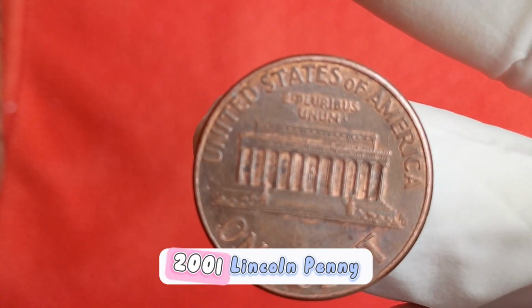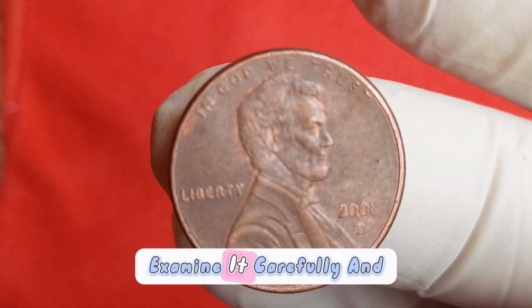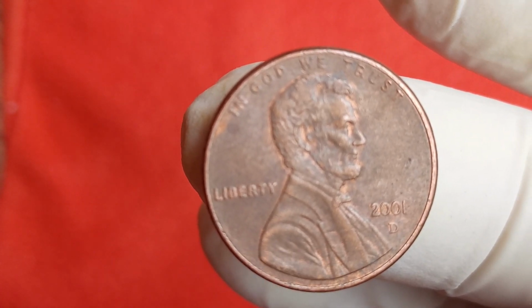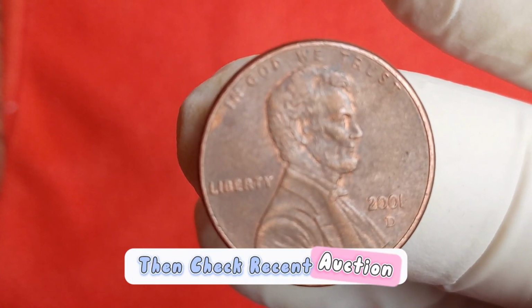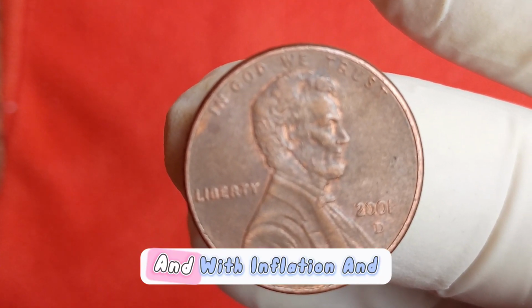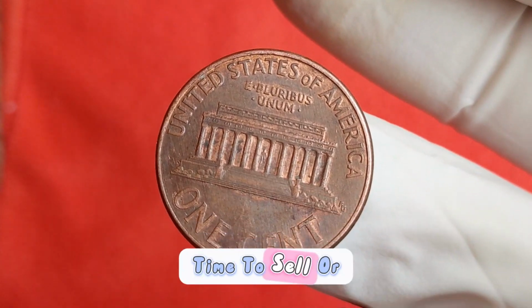If you've got a 2001 Lincoln penny, take it seriously. Examine it carefully. And if it looks special, get it graded. Then, check recent auction results. The value of rare coins is on the rise, and with inflation and a booming collector market, now is the perfect time to sell or collect smart.